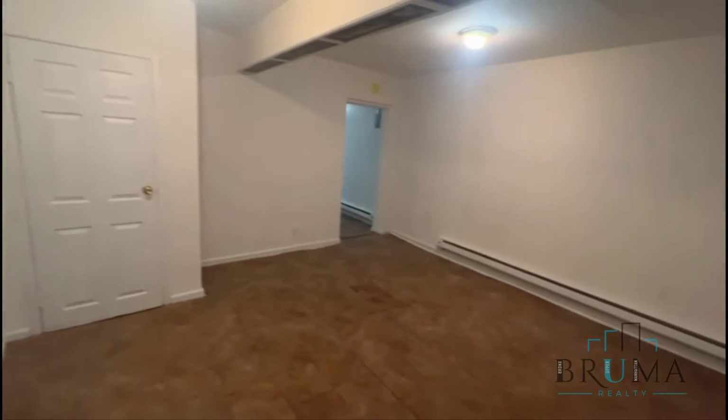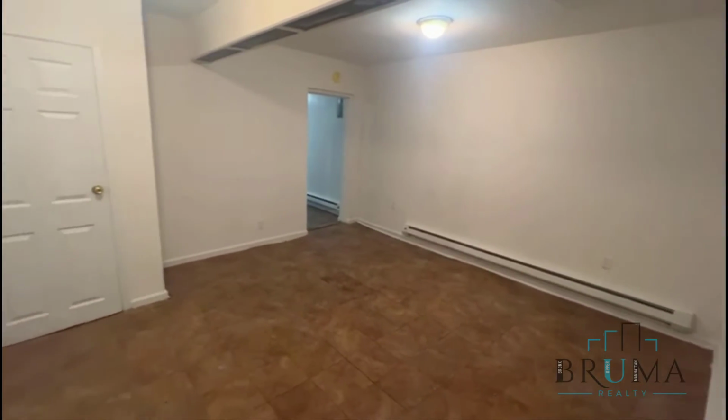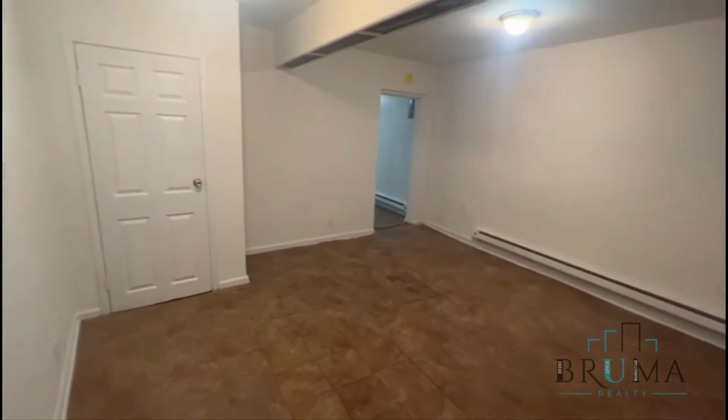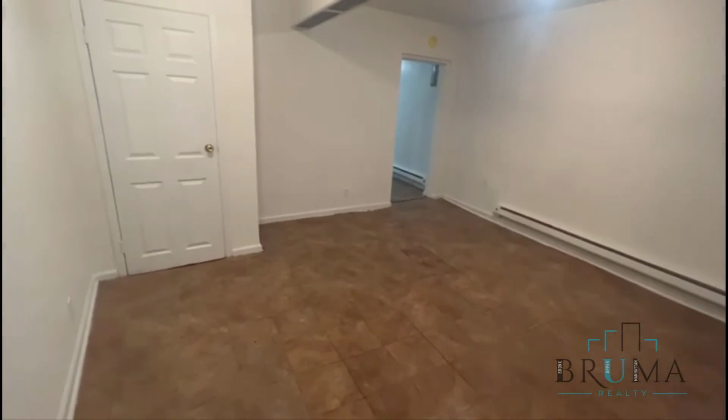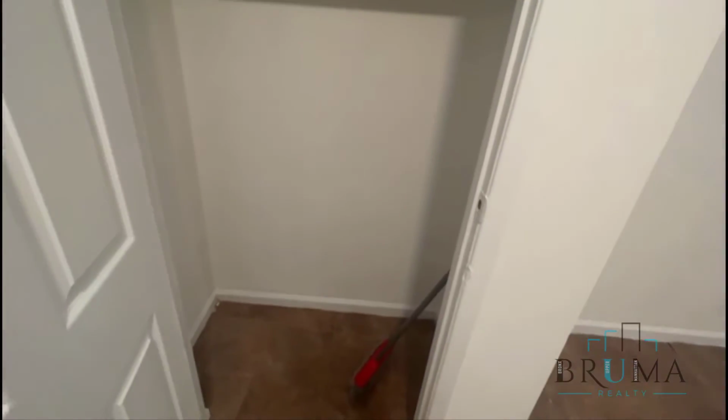This is a rather spacious studio with a separate kitchen. You could put a king-size bed in here with a couch, still have more than enough space. You have good storage here, you have a nice large closet.